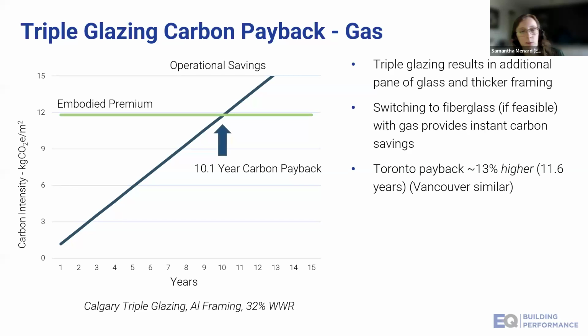With triple glazing, there is an additional pane of glass and thicker framing, which is what's causing that embodied premium. With the gas baseline, if we switch to fiberglass, we got instant lifetime carbon savings. It's not feasible on every project, but it's something worth considering. I'm showing information for Calgary in this slide because it had the shortest payback due to its grid mix. Toronto and Vancouver had similar paybacks, about 13% higher, like under 12 years, which is still pretty good.